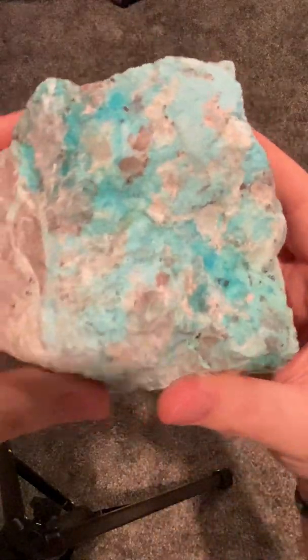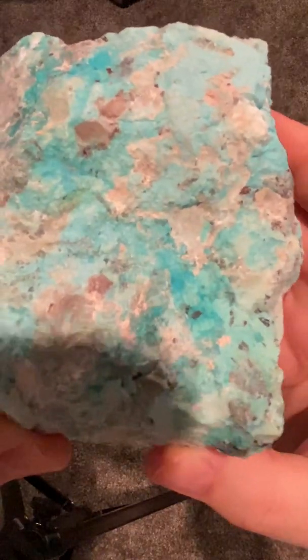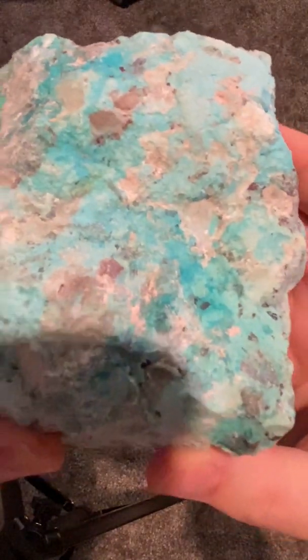And lastly, I got this huge piece of chrysocolla. Of course raw, but you can see there's some shimmer every now and then.